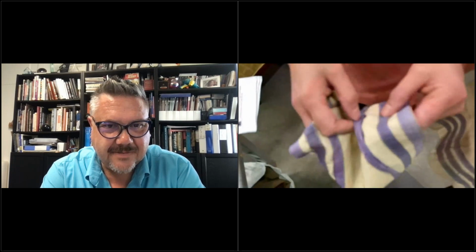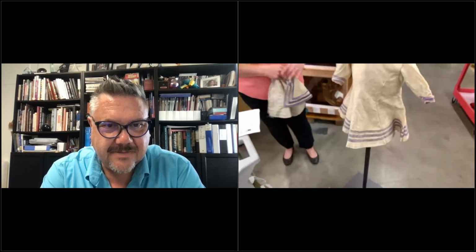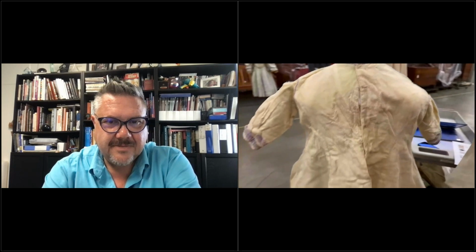Now, what's interesting is that you can see the original purple under here. This one hasn't faded too much there, but you can see the original color of purple. Now the dress ribbons have actually faded quite a bit, but they're still there. The 3 bands at the bottom, 2 on the sleeves. Oh, and I forgot to mention the cape is actually lined in silk. The dress, however, is lined in linen. I'm going to put this cape down.